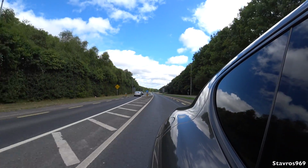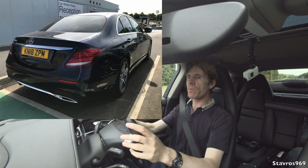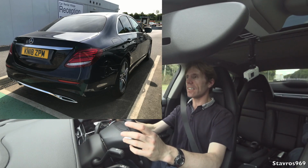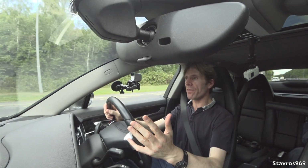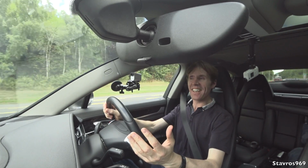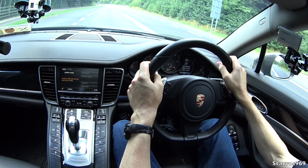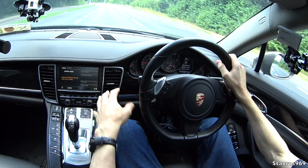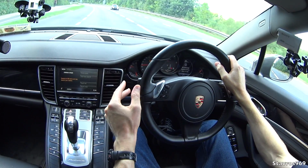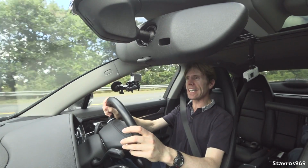Now another car I did drive recently was the E350 diesel from Mercedes. Now that was a very nice car, fantastic seats. Now the seats in the Panamera here are very good as well. And what is even better than the E-Class is I have proper space for my left foot. Which I absolutely love. I've got great space around here, my left leg, and my left foot can rest on the footrest fully, which I couldn't do in the E-Class.